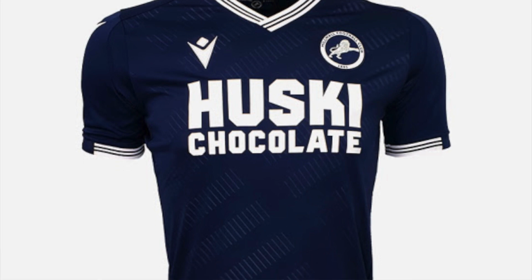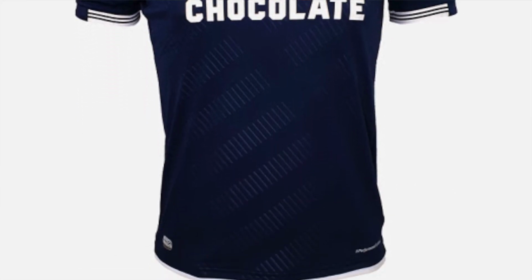After that we then get to the Millwall kits made by Macron. Now Millwall, I think I prefer these ones to last year's kits actually. They've got a few nice details on this one. I like the detailing around the neck and around the sleeves as well. That little white pattern that they've got with the two bars going on looks really nice for me. They've also got these thin little stripes going through it as well.